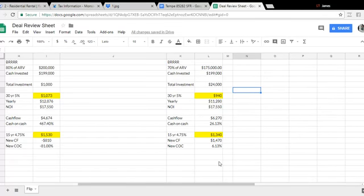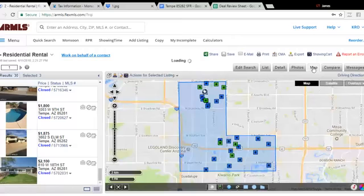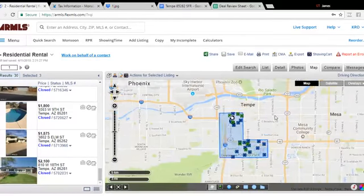So what do you have? You have a remodeled property. You have a nice tenant, and just wait 15 years. So now I want to talk theory a little bit, guys. Let's look at this map again. So let's look at a 15-year scenario.